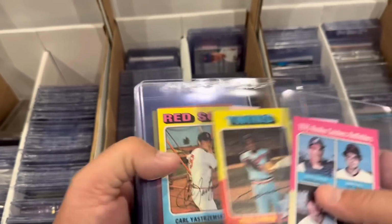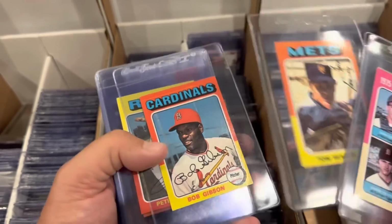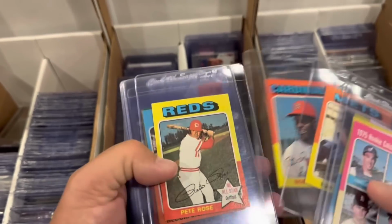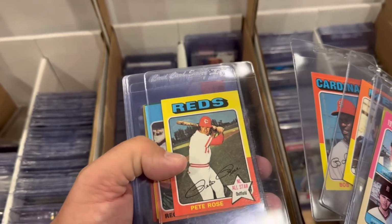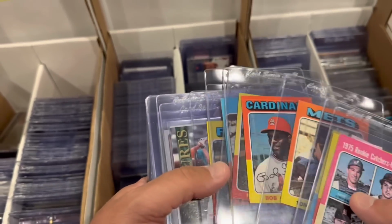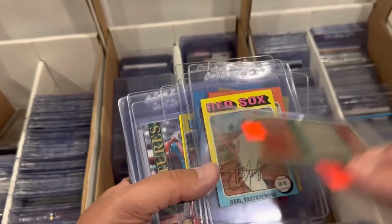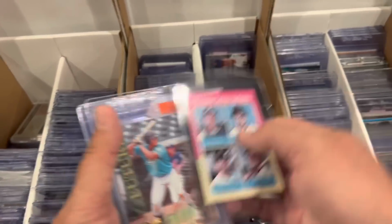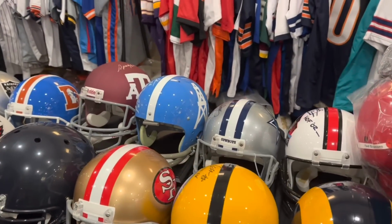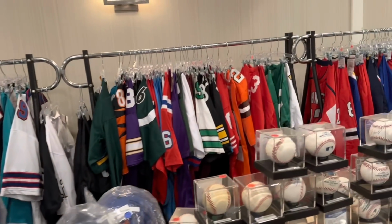So you could almost see my wheels turning. And I'm going through them going Seaver and Gibson and Rose, and they're really, really nice. And they're $8 each. Reggie Jackson, $8. Mike Schmidt, $8. And I'm like, I don't know. I wasn't planning on spending $8 a piece on those, so I set them aside. My plan was to come back, and I forgot. It's why you buy when you're there.